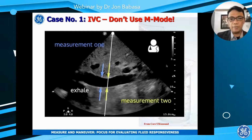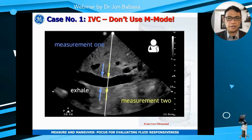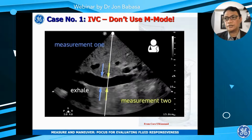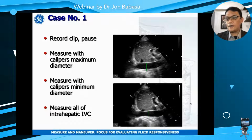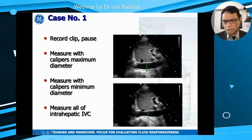However, when you're using the M mode, the ice pick that you direct the measurement of the ultrasound is actually static. It doesn't move, but your IVC actually moves during respiration. So it has a craniocaudal displacement. And therefore, when you're measuring it using the M mode, you're actually measuring two parts of the IVC. So this will result in an inaccurate result, or maybe even an overestimation or underestimation sometimes. So what I usually do is that I record it in Cine and then pause it at the maximum diameter, measure it using the calipers, and then run it again and pause it at the minimum or smallest diameter and measure it again with the calipers, and then I compute it.